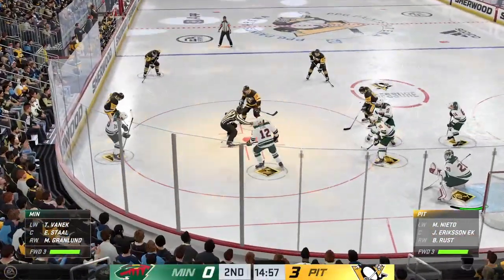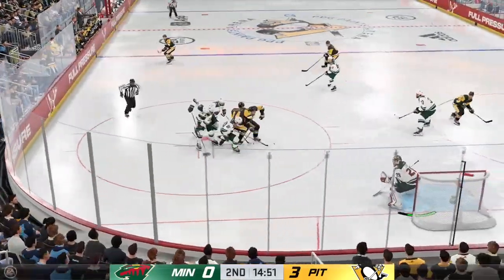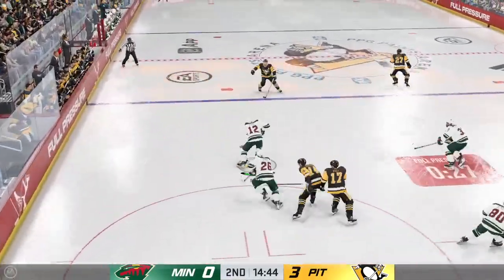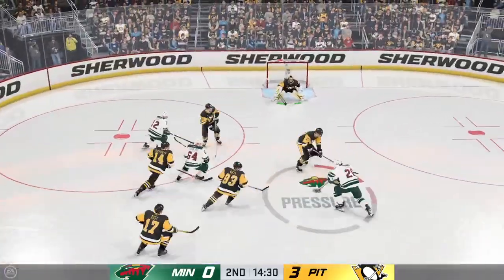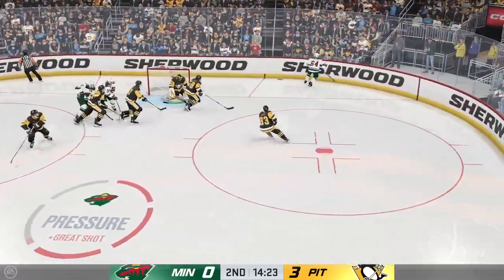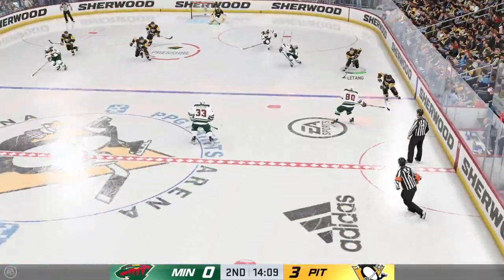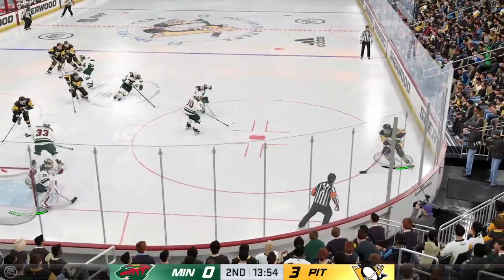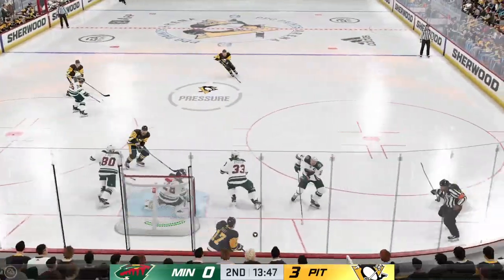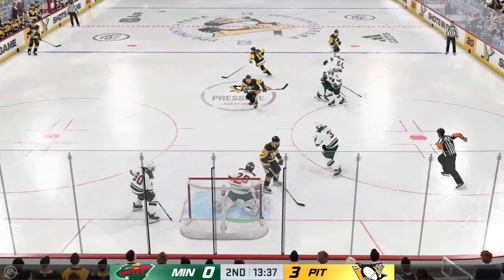Time here in the second. Nice job tying up his opponent. Puck grab by Staal. Here they come on the attack. Minnesota's trying to make something happen in the offensive zone. Made the save on the play. Pittsburgh's got it in their own zone. Letang's going to play it against the half wall. Sorry for jumping in, James, but that was a massive hit.